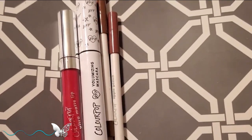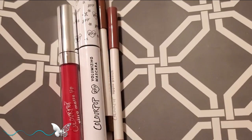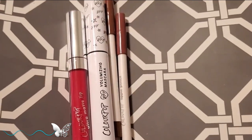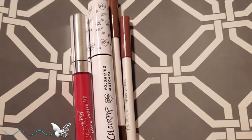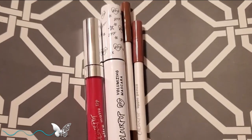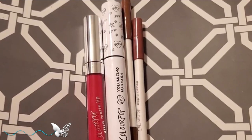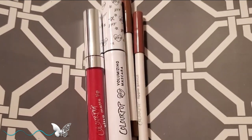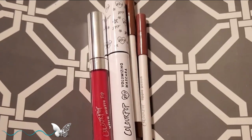So here are the items that I ordered from ColourPop. I like their pencils, their lip pencils, and their lip gloss or matted lipsticks, the liquid glosses. They look really nice on you. So I wanted to order more. So next I'll be showing you what I got from Scentbirds.